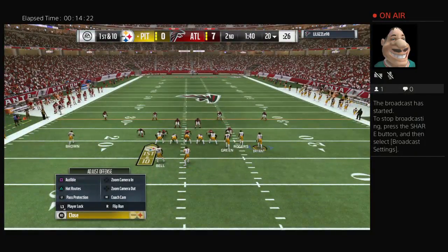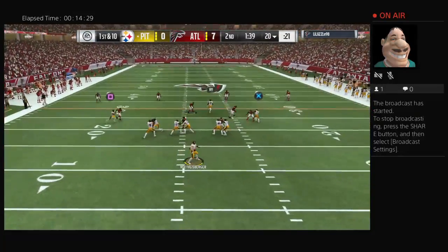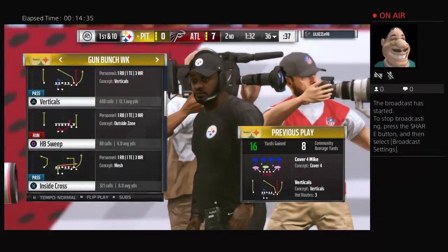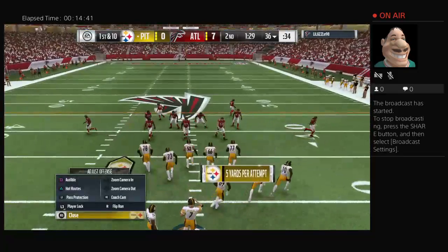And how many times have we sat in meetings with coaches and they use the term complementary football? Offense take care of the defense, defense take care of the offense. That didn't happen on the last possession. This is a chance for them to pick themselves back up and help their team. Yeah, we'll see if they can recoup and recover. 1st down and 10 now for the offensive group.